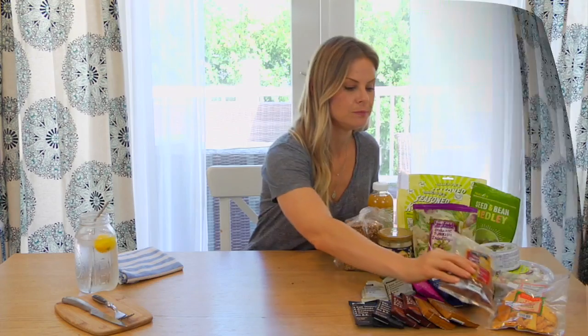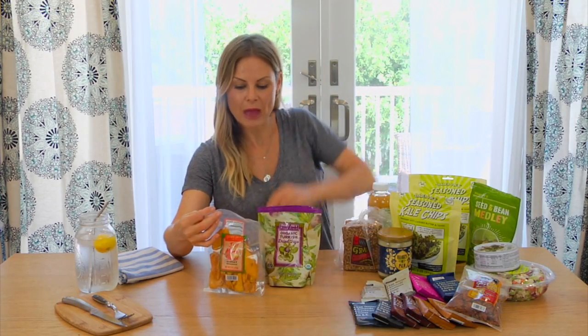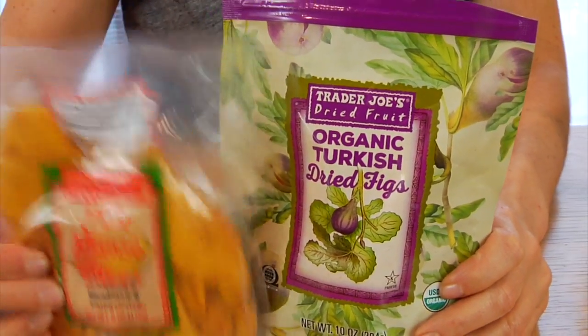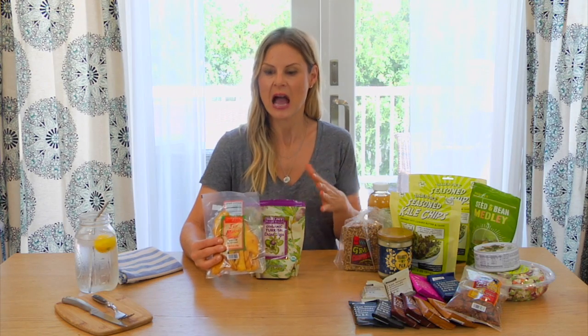Okay, next up are the dried fruit. Now, I know this isn't a brand new idea, getting dried fruit as a snack, but let me tell you why I like dried fruit so much. A lot of people think that you shouldn't have dried fruit because it has too much sugar and it's too condensed and stuff like that. But I like to think of dried fruit as nature's candy, right? So sometimes when you have a sweet tooth, I find dried fruit is a really good, natural, whole food way to get the job done.